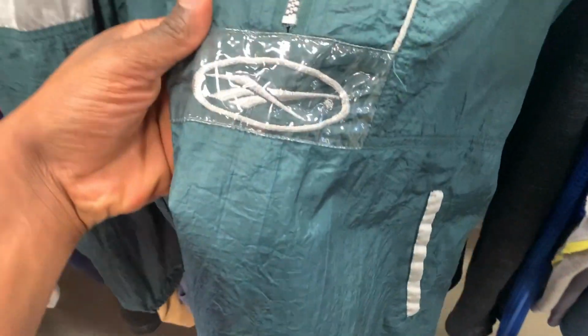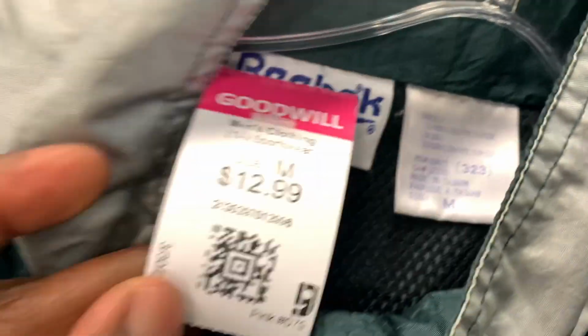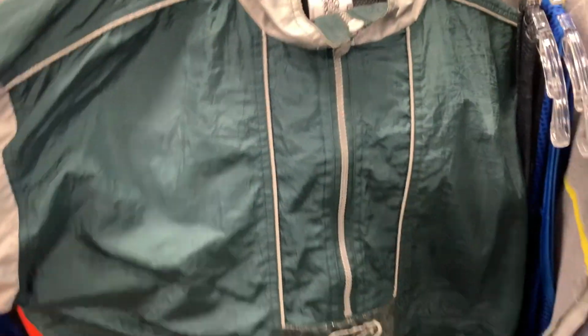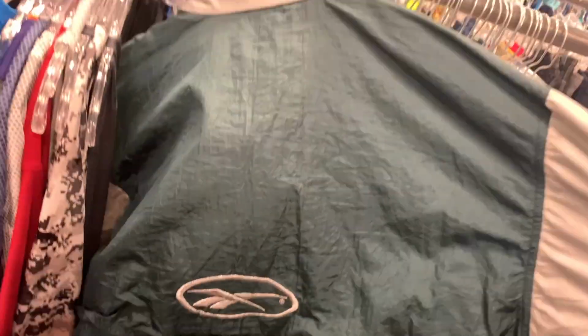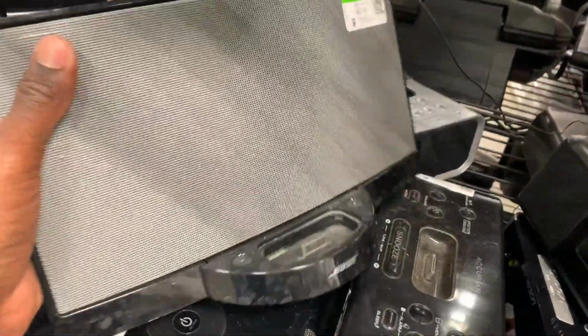Drop a comment if you guys actually pick these up. I see these all the time, but the resale value on these really aren't that good. And of course, they were asking like 13 bucks for this. So if it was $1, maybe $2, I probably would have grabbed it up and sold it for maybe 15 or 20. But I usually always pass on these vintage Reebok windbreakers.